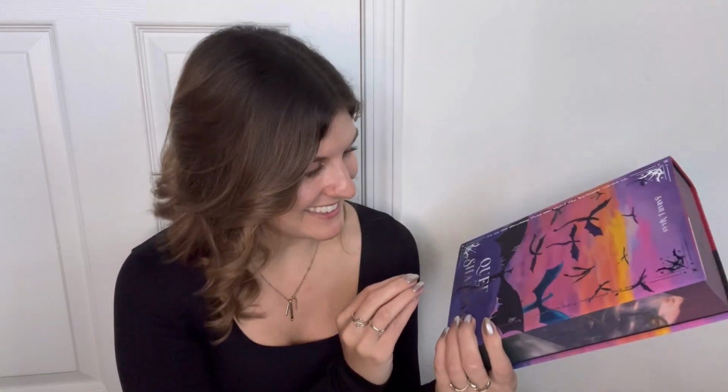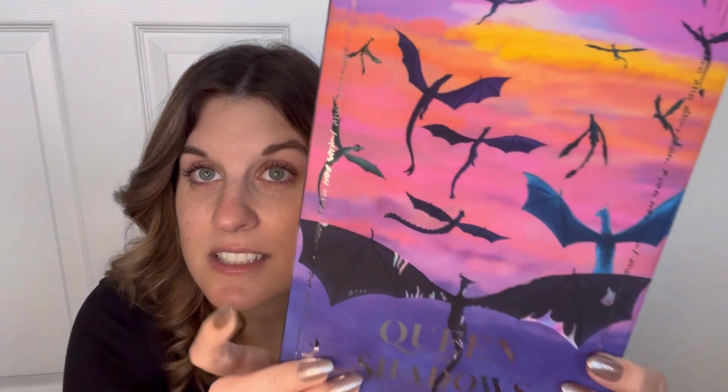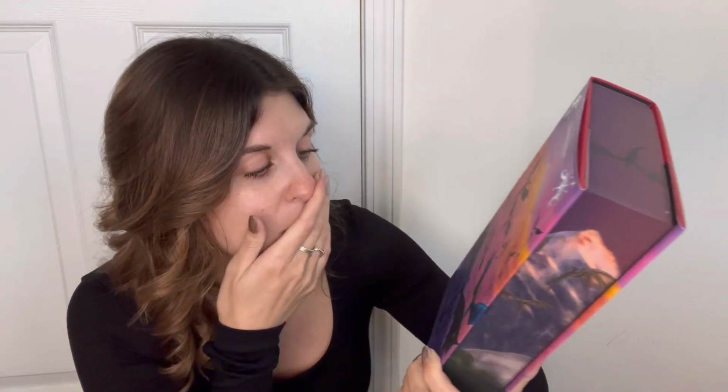Next. Oh, we're getting bigger. I'm sorry, what? Oh my god, Queen of Shadows. Look at this with the wyverns. And the wings healed with the webbing. I just realized what that was. Oh my god, the attention to detail on these, insane. Completely insane. And then the wyverns on the spine here.